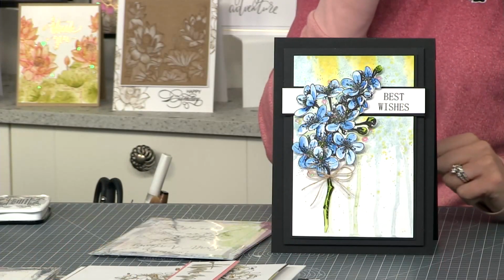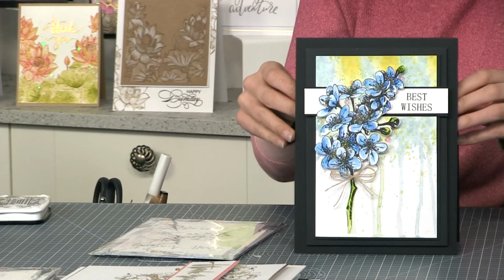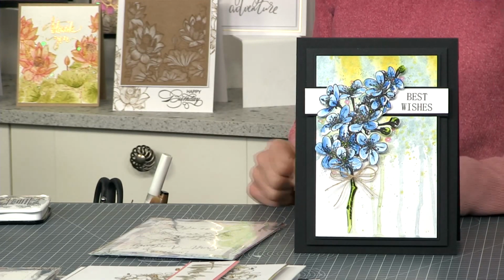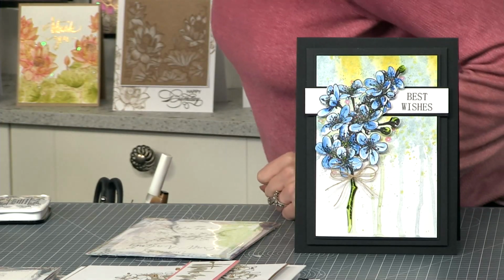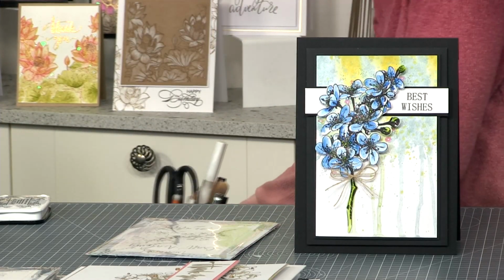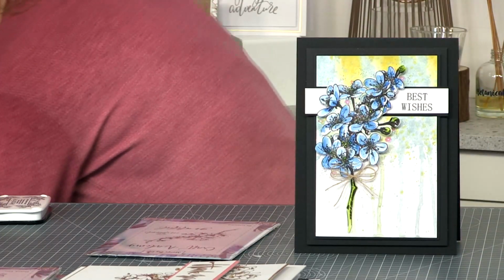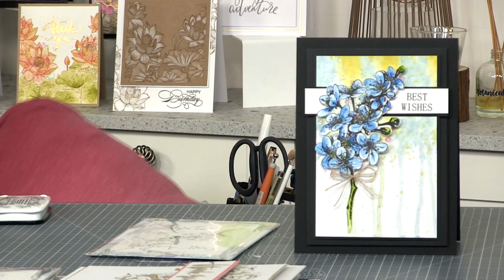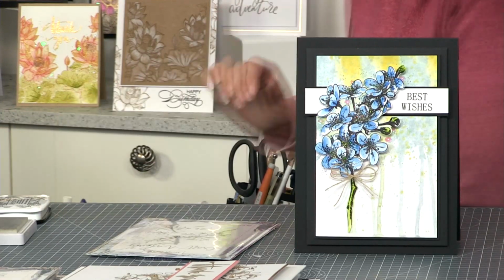And then lastly, I've gone a little bit distressed with this one. I did some sort of backgroundy, dribbly techniques with fabulous metallic paints from Claire's range. And then I coloured the blossoms in blue, and then I just dragged them out with a little bit of water, made it look a little bit like a wet in wet technique. Sorry about that. There we go. So I hope you like those.